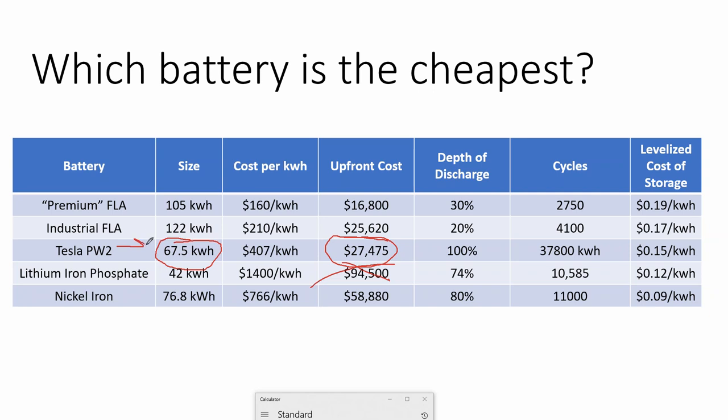The problem with the Tesla Powerwall with this small capacity is it meant that we would have to run the generator more frequently. And one of the things that was important to this client is he says, okay, I'm building this off-grid house, but I don't want to insert stress into my life. I don't want to have to listen to the generator. And whenever it turns on, I don't want to think, oh, I'm about to run out of electricity.